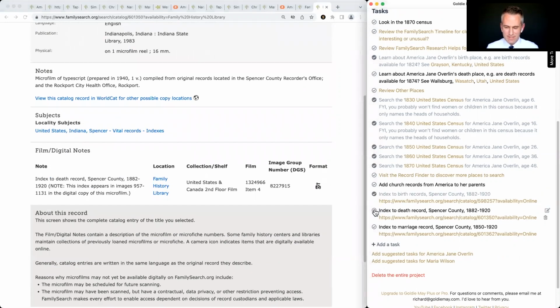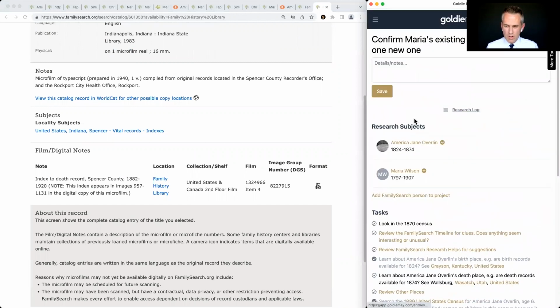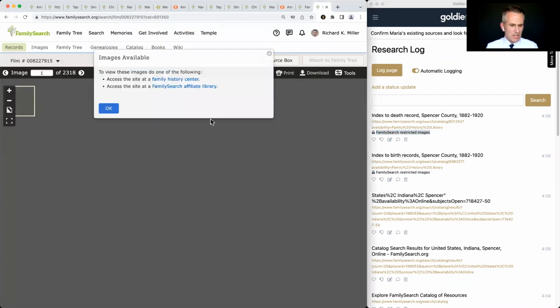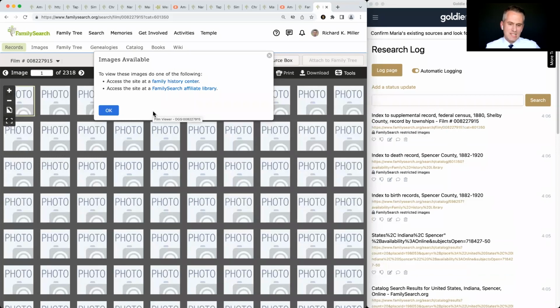If you've concluded that they are or aren't a fit for your family, then you can mark those tasks done. One other thing I want to show you is that back on the research log, there's a little line here that says FamilySearch restricted images. You've probably seen this before, where you click to open the images and it says you have to access the site from the Family History Library or Family History Center, so you can't get to it from home. I'm at home right now. That's a bummer. You'd like to be able to see those images. Well, now Goldie May will track which of those pages contain that padlock icon saying you can't get to them, and it will keep those in the log.